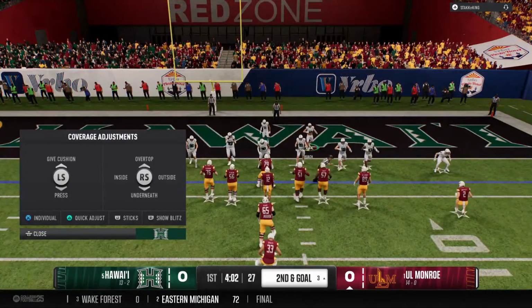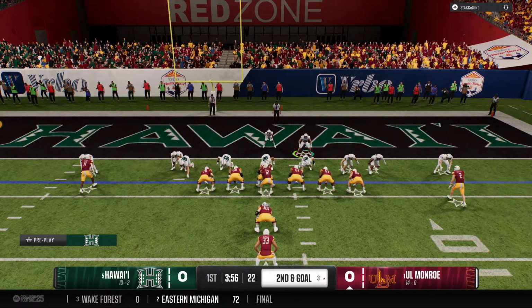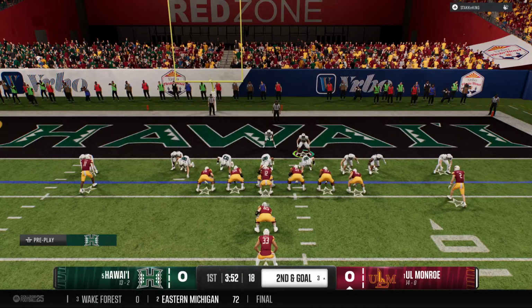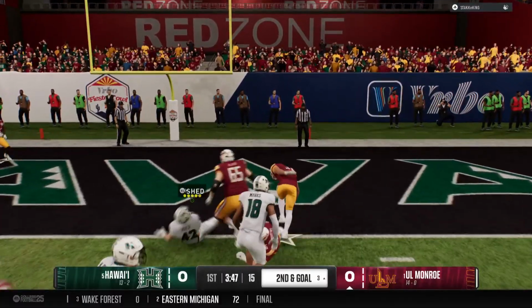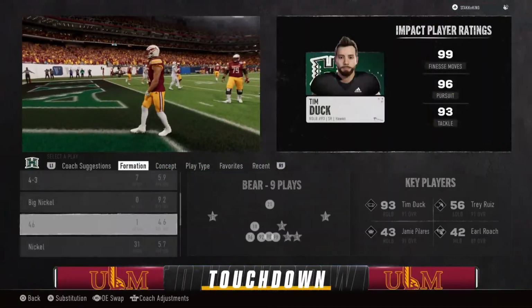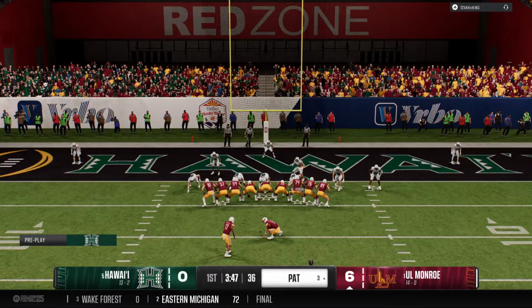We'll see if the offense can punch it in on second and goal. Keep it on the ground, trying to power in for the touchdown. Muscles across the goal line. Touchdown, Warhawks. What an opening drive by this offense, and especially this running back.